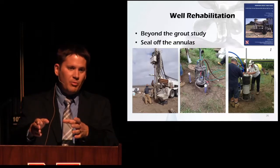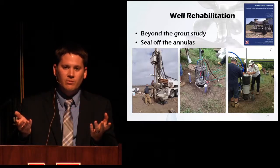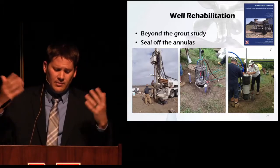So they did a report on that, changed the standards. We think we have good formulas now that are protective of the aquifer. Other states are copying what we're doing, on and on and on.